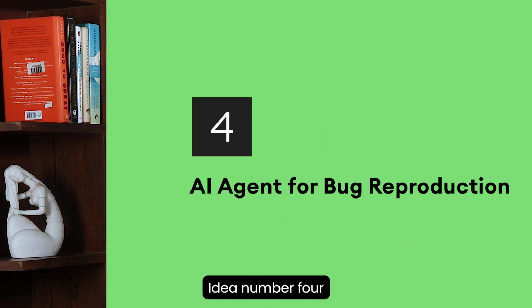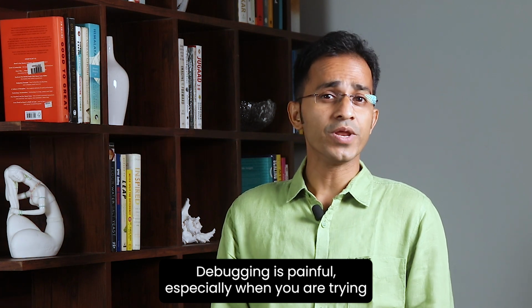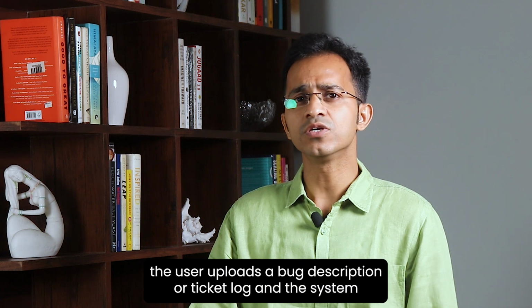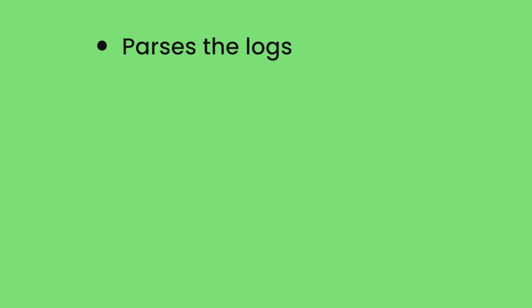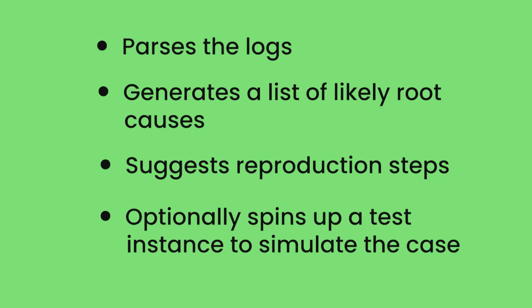Idea number 4, AI agent for bug reproduction. Debugging is painful, especially when you are trying to reproduce edge cases from support tickets. This tool acts as a QA copilot. The user uploads a bug description or ticket log and the system parses the logs, generates a list of likely root causes, suggests reproduction steps, and optionally spins up a test instance to simulate the case.